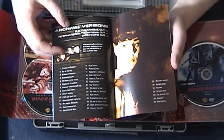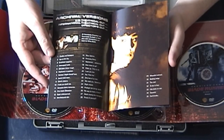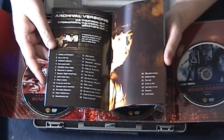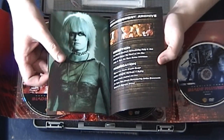Yeah, they call disc 3 the archival versions because it's the 3 previous versions that everybody's seen, mostly. They have the same chapter list for all of them because they're basically the same movie. There are just a few minor differences. So there you go. And then we have just some photos.